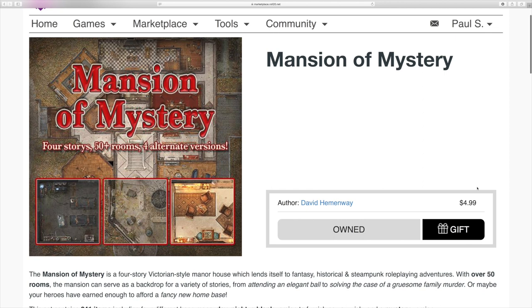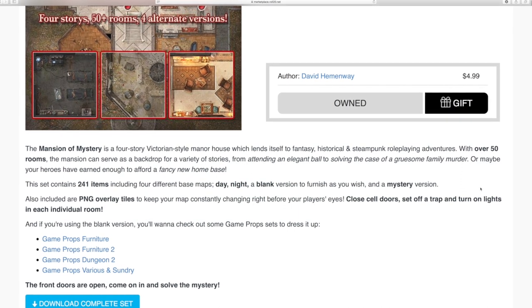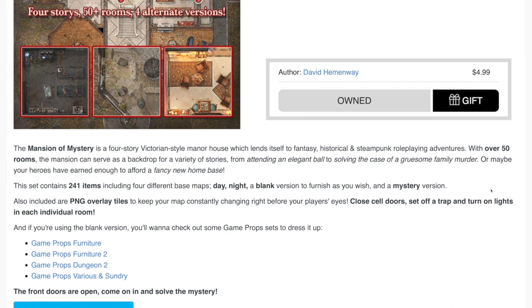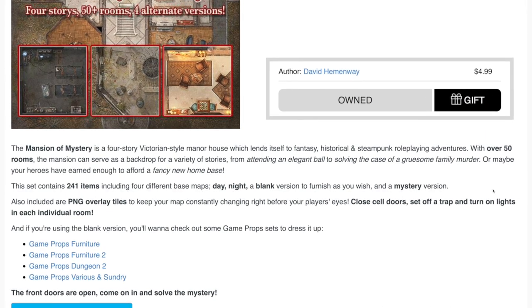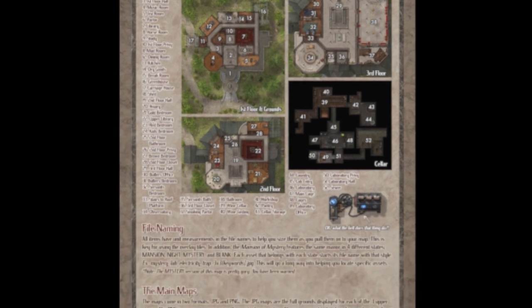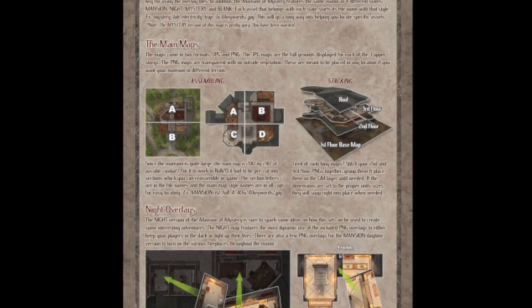Let's take a look at his biggest creation, Mansion of Mystery. The Mansion of Mystery is a four-story Victorian-style manor house which lends itself to fantasy, historical, and steampunk role-playing adventures. With over 50 rooms, the mansion can serve as a backdrop for a variety of stories, from attending an elegant ball to solving the case of a gruesome family murder.